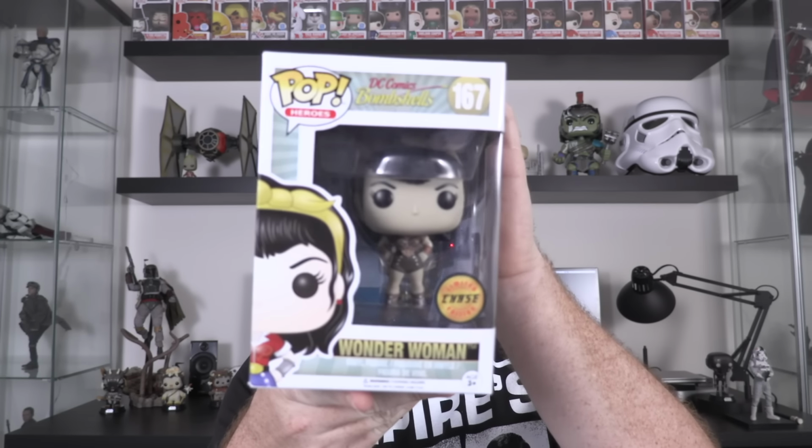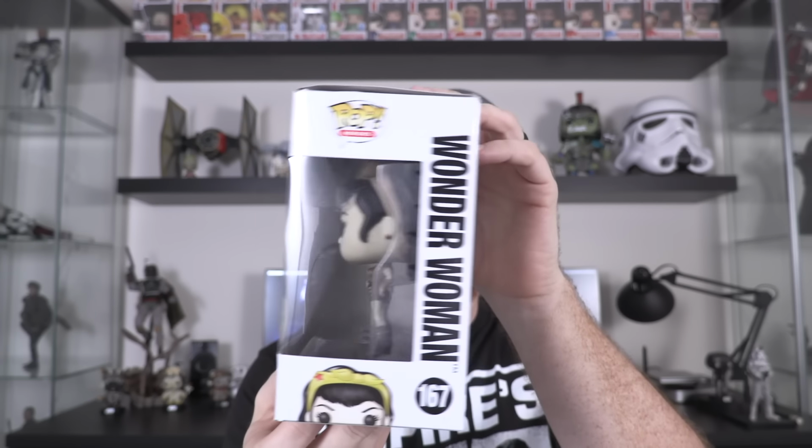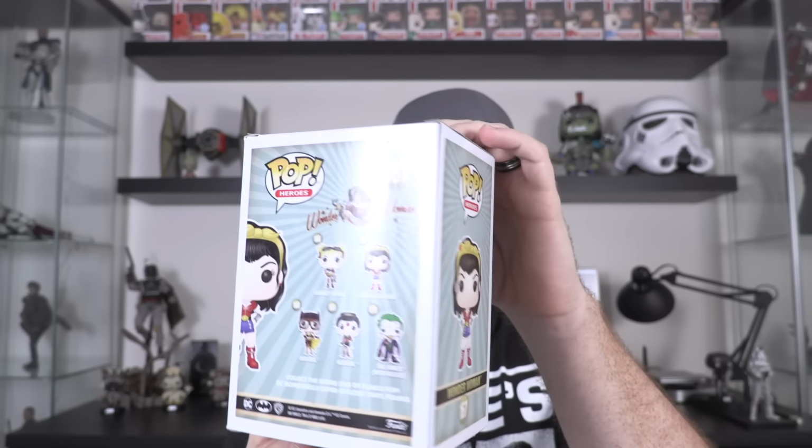So here we go. Bombshell DC Comics, Wonder Woman Chase. I'm a huge Wonder Woman fan. Huge. Wonder Woman's actually one of my favorite movies of 2017. And I'm just super glad to have this one. I've got several other versions. I picked up the Funko Shop exclusive version with the gauntlets. I've got a lot of Wonder Woman pops. I don't know. So super stoked to have this one because Wonder Woman is awesome.